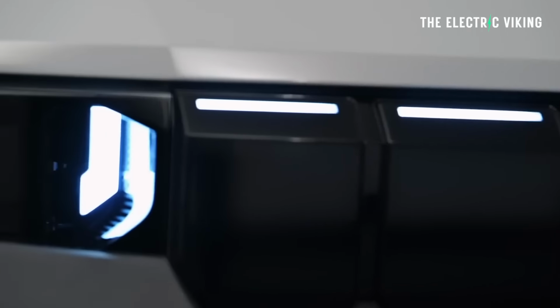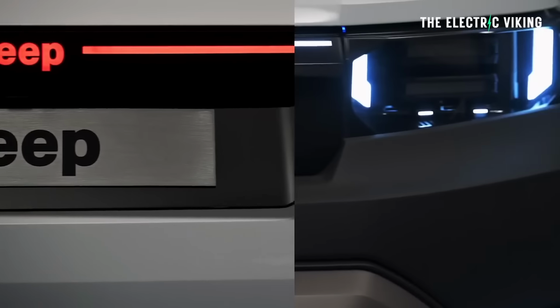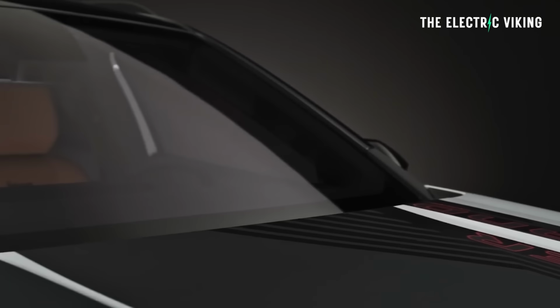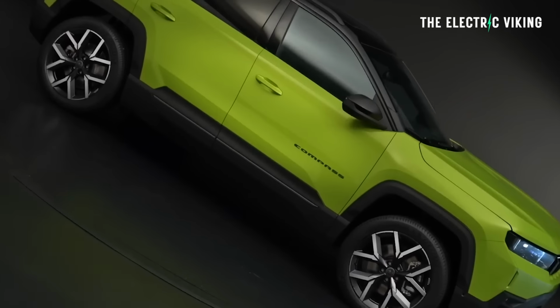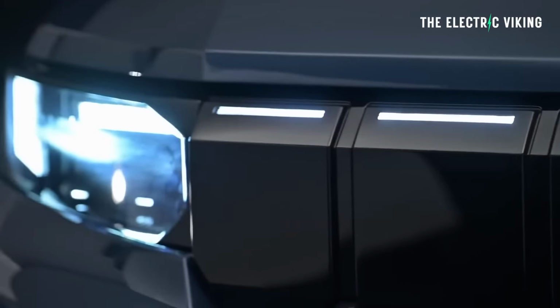It has up to 404 miles of range, right? Fully electric, 375 horsepower, properly built for off-roading. This is a legitimate game changer. I think there's very little on the market in this segment, to be honest.